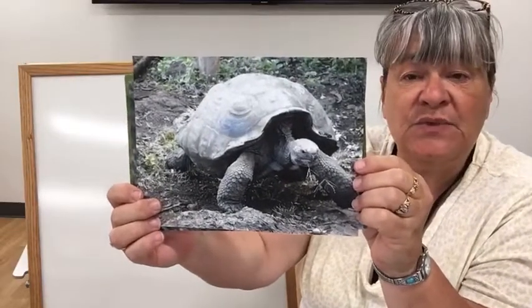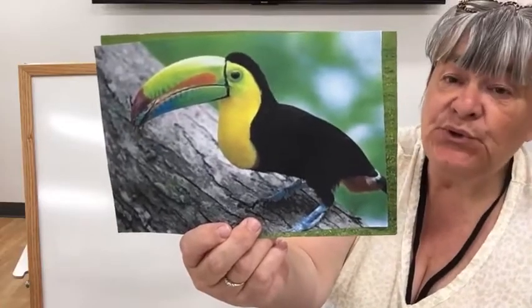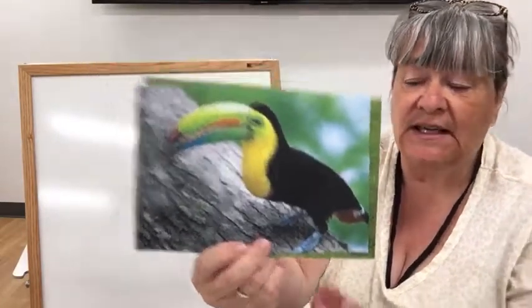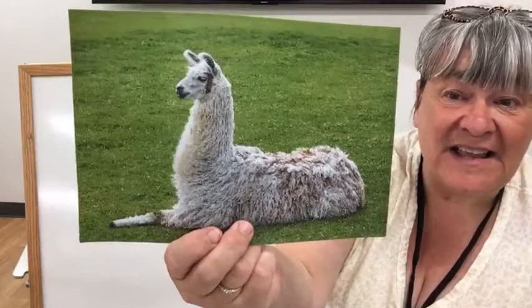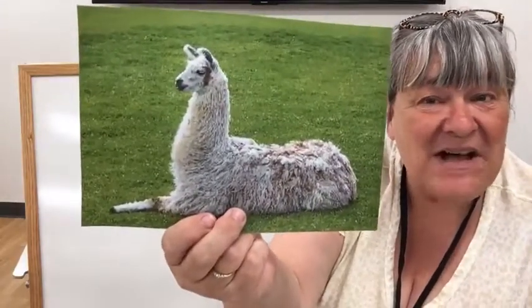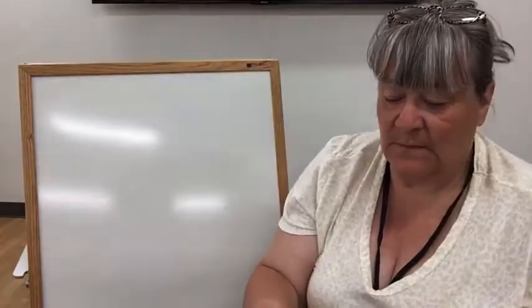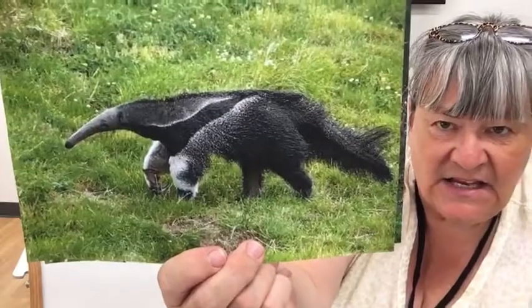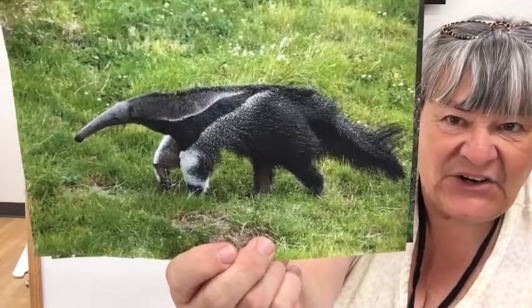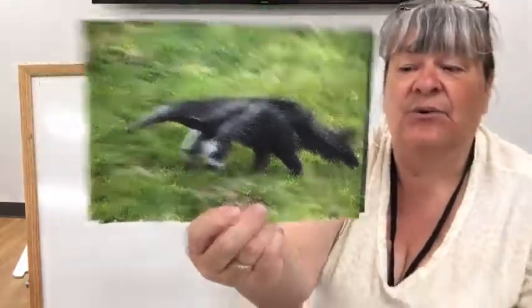So here's how I'm going to start showing you the six animals. Giant tortoise, what do you see? I see a toucan looking at me. Toucan, toucan, what do you see? I see, did you say llama? It is a llama. I see a llama looking at me. Llama, llama, what do you see? Oh, I love this one. I see a, do you know what that is? Anteater. It's an anteater. I see an anteater looking at me. Anteater, anteater, what do you see?